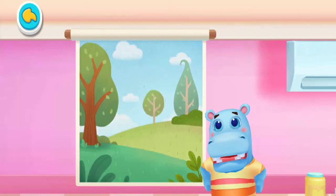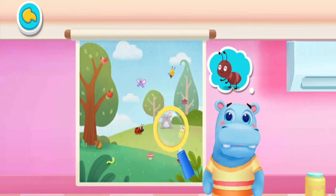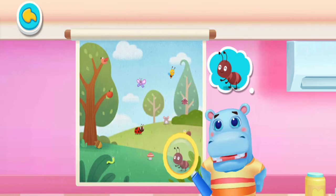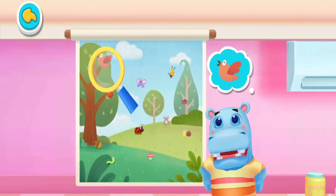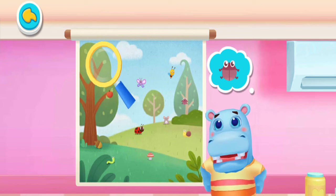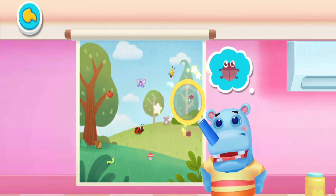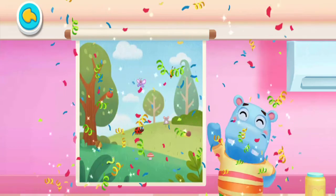Eyesight test. Move the magnifying glass to look for patterns. Correct. We found the pattern. Correct. We found them all. You have good eyesight. Thank you.